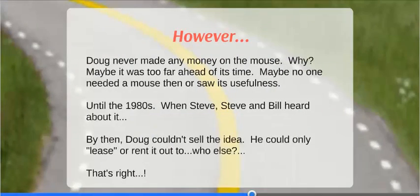However, Doug never made any money from the mouse, like we said. Why? Maybe the mouse was too far ahead of its time. Maybe nobody needed a mouse then, or never saw its usefulness. Until the 1980s when Steve and Bill heard about it. By then, Doug couldn't sell his idea. His patent had run out. He could only lease it or rent it.